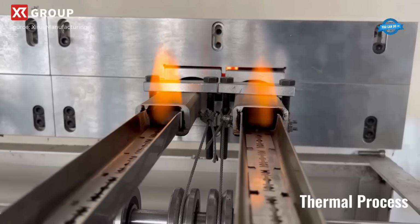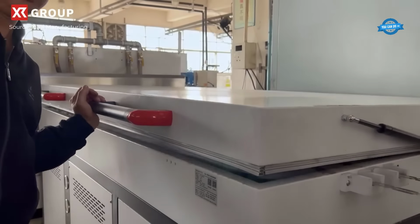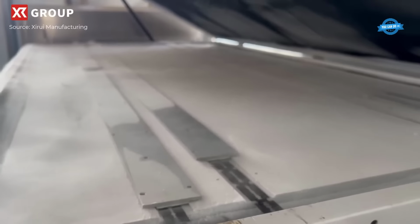Next is the thermal process, where the steel blanks undergo controlled heating to improve their hardness and durability. This heat treatment ensures the blades maintain their sharpness for a longer period and enhances their wear resistance.